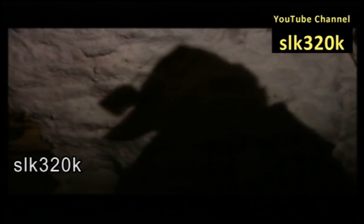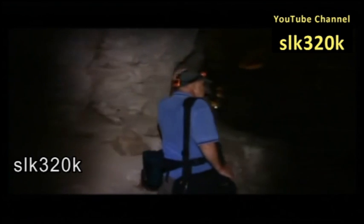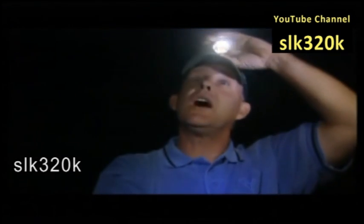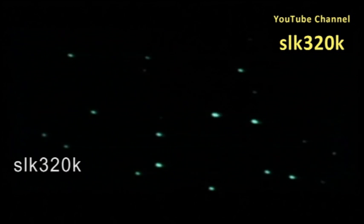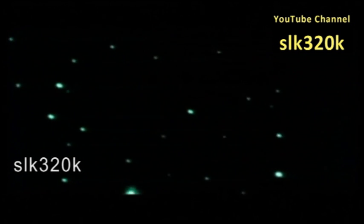Now, to see this bug class act, I have to enter an underground world. A world full of hidden secrets. The star of this cave system is a bug that you can only see when you turn off the light and look up. Glowworms. They light up the ceiling of this cave like stars of the Milky Way. Look at that. Beautiful. Absolutely beautiful.